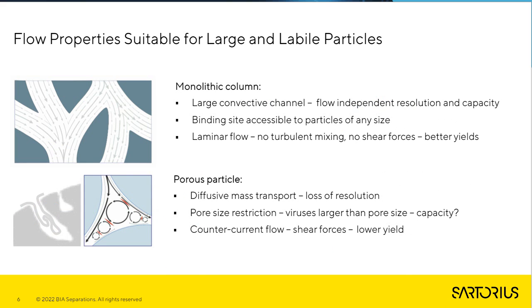So, just summarizing from the previous slide, this monolithic structure provides us with large convective channels which do not hinder the flow of the mRNA molecules throughout the column. And so this allows us to have very high resolution and flow-independent resolution and capacity in chromatography. We also ensure that we have accessible binding sites and minimal or no turbulent mixing, which would be generating shear forces during the chromatography.